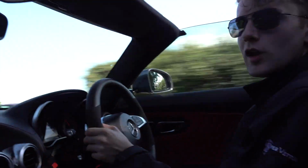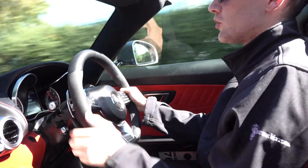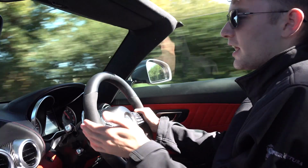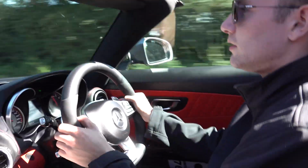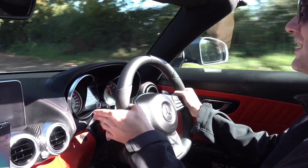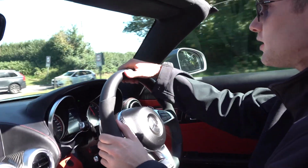I was worried it wouldn't feel like an event driving this car, but it really does. It is special. You feel like you're sitting in, almost as I was saying, a luxury car, and then it really comes alive when you hear those pops and bangs. Going down this street.